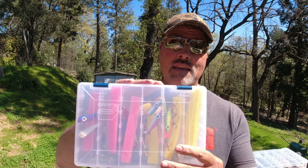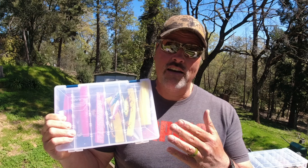So right here, this box, this is kind of my fast trolling box. This is where I keep my speed spoons, stuff like that. Now, I know most of the guys out there have a full selection of speedy shiners. A lot of guys have my speed spoons. A lot of guys have Rapalas, okay? All of those baits, those are your fast trolling baits.